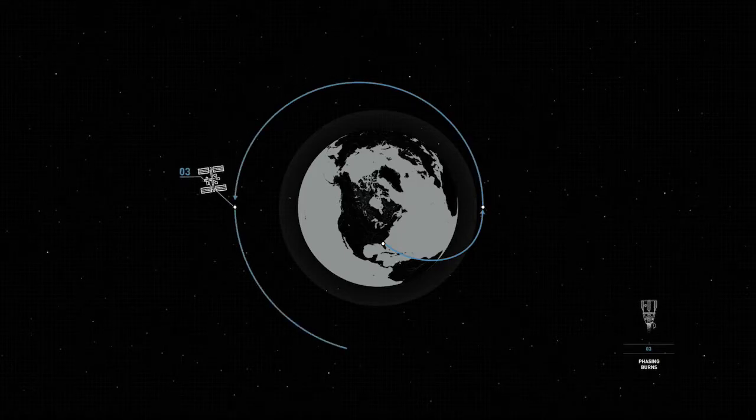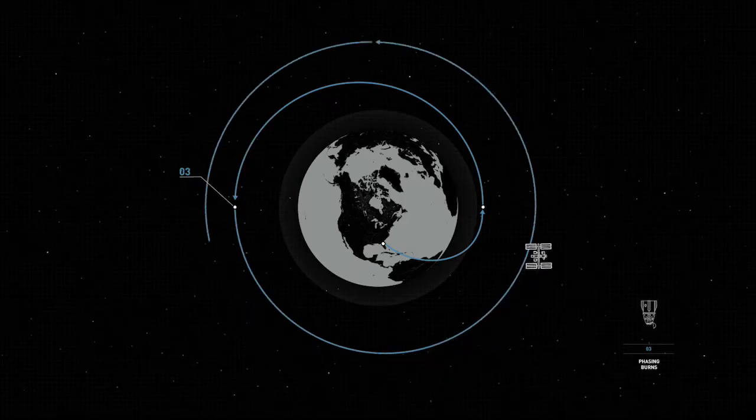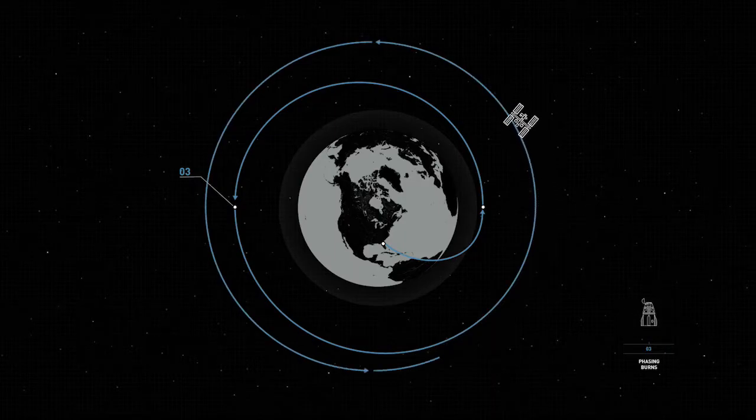And you can actually see what Dragon has been doing over the past 24 hours right now on your screen. Immediately after that Dragon spacecraft separated from the Falcon 9 rocket, it began what we call the activation and rendezvous phase of the mission.